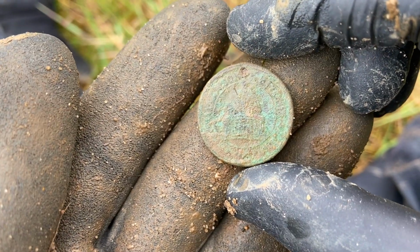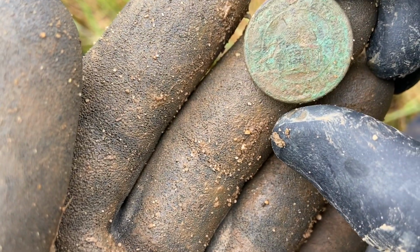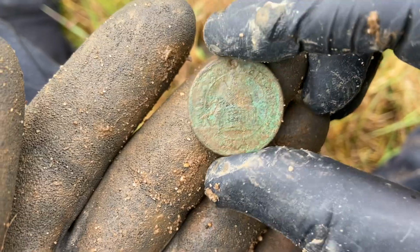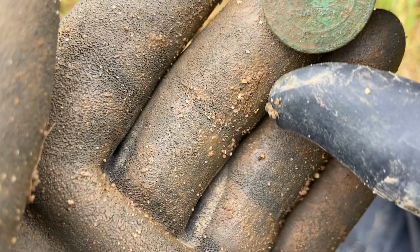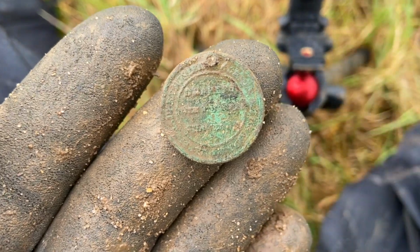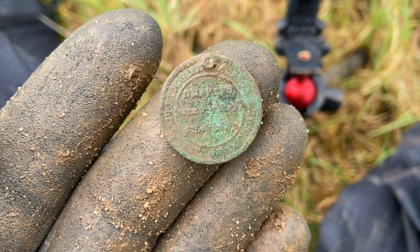But very, very cool. And I shall look forward to cleaning that one up back at the ranch, because that could be quite nice, that one. I don't mind finding a token at all. Oh, excellent. Well, that's a pretty good start in the first hour. I'll take that and we'll move on. See you in a bit.